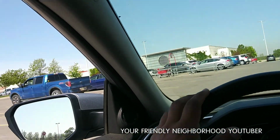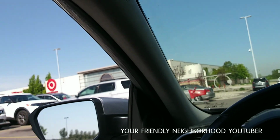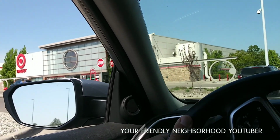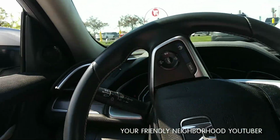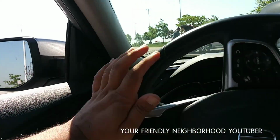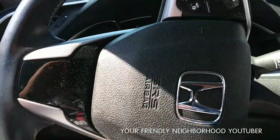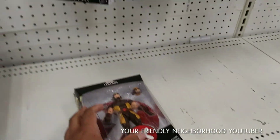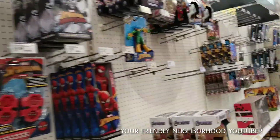Everyone, it's your friendly neighborhood YouTuber on another toy hunt. We are at Target, and doesn't look like anybody really is here. That is good. And look at that parking spot right next to the carts, baby. Yeah, man, let's make this happen, shall we? Let's do this. Hello, mama. Checking out all the fine ladies. Let's do this. All right. They still got some House of M, X-Men.